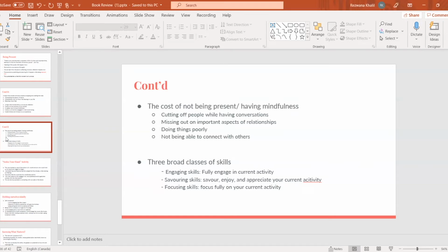And oftentimes we see that family relationships fall out, or there are times when you have a falling out with your friends, and this is because you're missing out on important aspects of these relationships by not going to these events or not spending quality time with them.